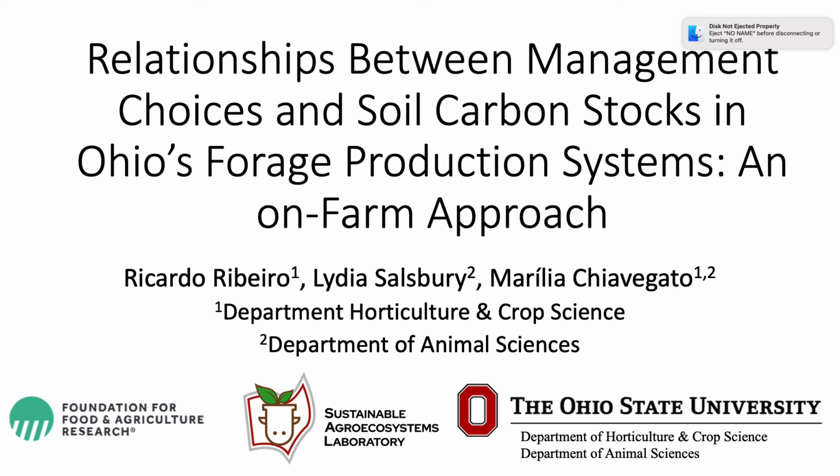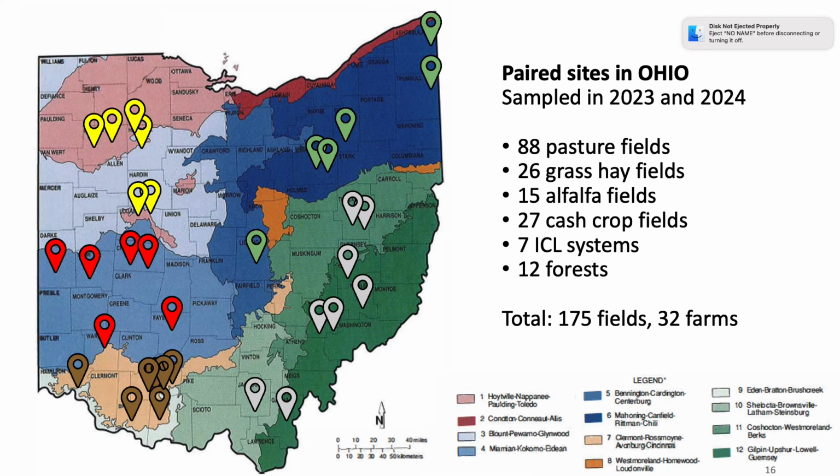Then we have Ricardo's project, the relationship between grazing management and carbon stocks. I know we have collaborating farmers here today, so thank you so much for working with us on this project. We're working with 32 farms across the state, and we are pairing perennial forage systems versus annual systems, corn and soybean rotation. We want to find an answer to what the potential of carbon sequestration is in our perennial forage systems. We don't have that answer yet, and this project is to target that in real life, on farms, so not simulating anything. We're measuring their fields and collecting soil to a 24-inch depth for carbon.